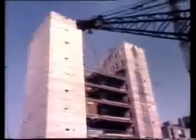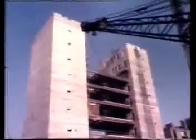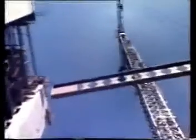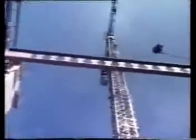Work goes on 24 hours a day. When the cores are finished, the modules are taken apart. 8 castellated universal steel beams are dropped in at each level to span the 15-meter gap between the cores. These beams are supported on channels at each core. The channels bear on solid steel billets inserted into preformed steel sockets cast into the core walls.